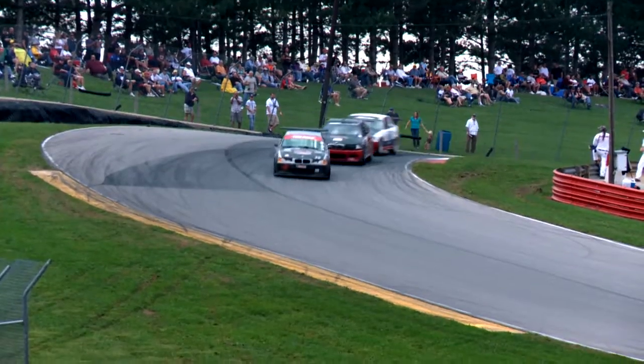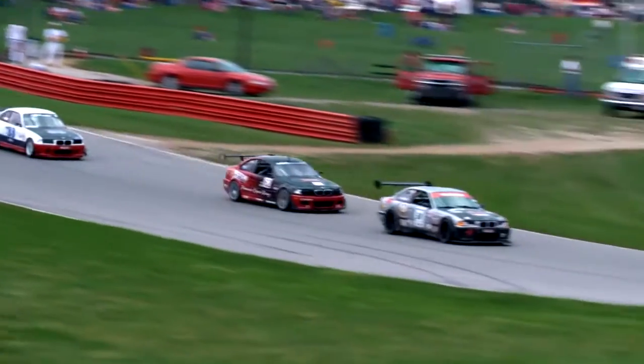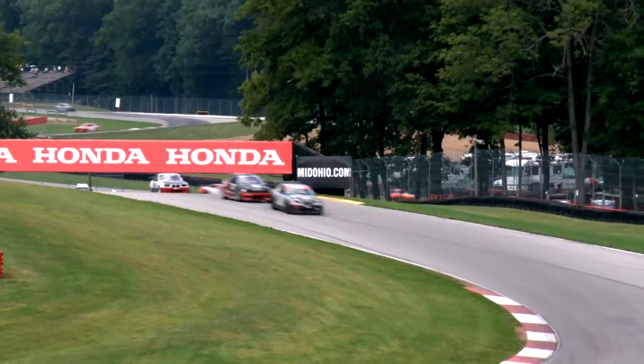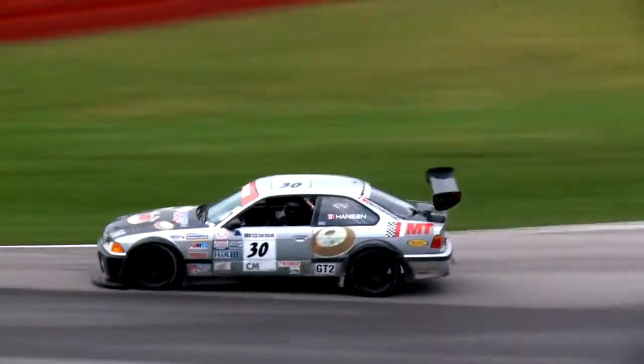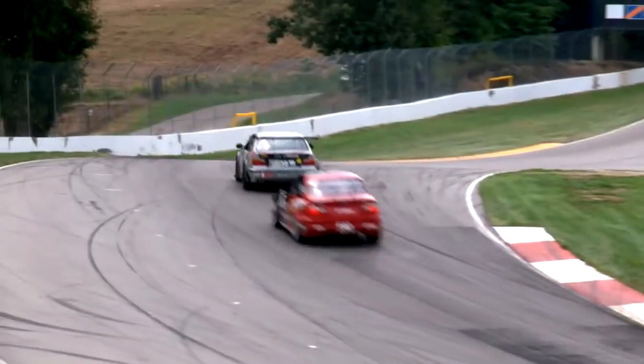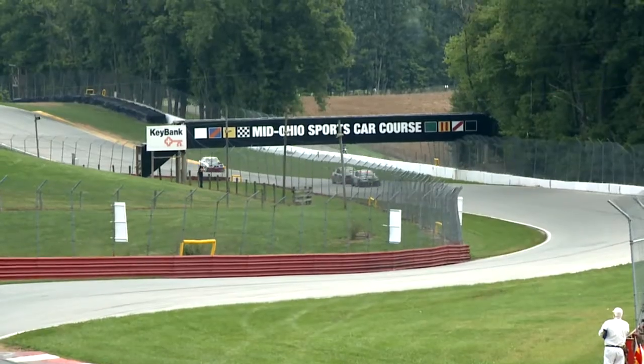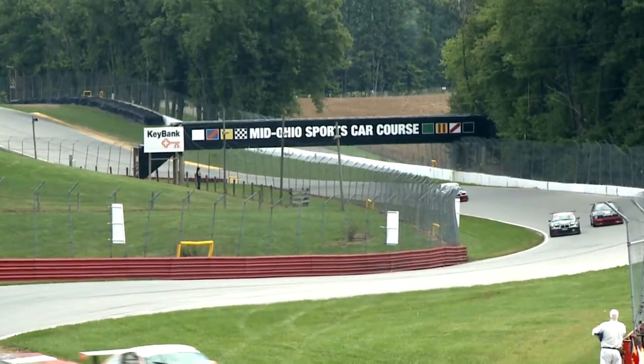Number 33 there, Denny Pedri. Looks like he is a little further back in GTS 4. I'd put him at P5 in GTS 4 right now. Having a bit of a battle there. I bet that is for position as hard as those guys are going. And I think I saw Scotty B sneaking in there again to our pictures. But boy, it's hard to tell because there's a lot going on out there and a lot of very, very fast cars circulating around this Mid-Ohio Sports Car Course. Yeah, and they get around here in a hurry.